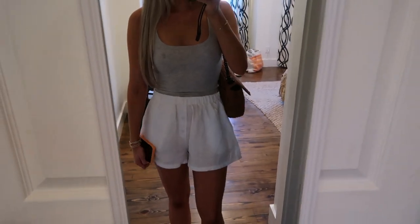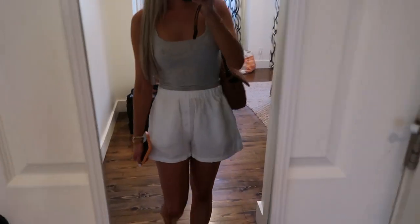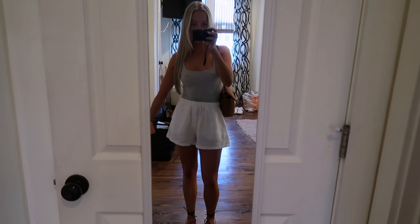I know these shorts are gonna wrinkle so bad, but they're so cute. I love linen shorts for the summertime. So this is the fit. I'll link what I can down below.